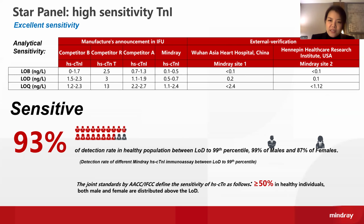For the analytical sensitivity of Mindray high-sensitivity troponin I listed in this table, the actual performance is much better than we announced in the IFU and better than that of our competitors as well. The overall detection rate in the healthy population between LOD and the 99th percentile is 99% for males and 87% for females, which meets the recommendation of AACC and IFCC guidelines.